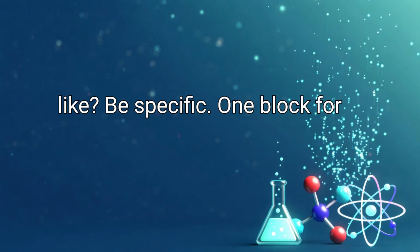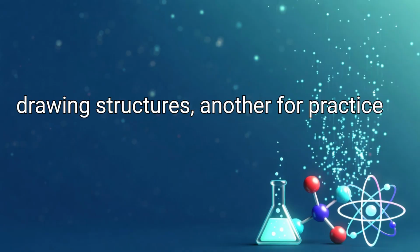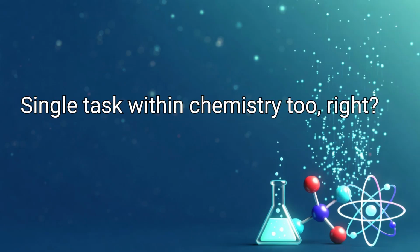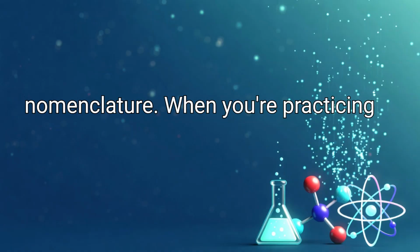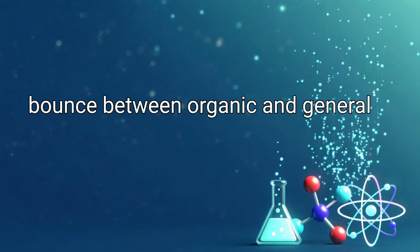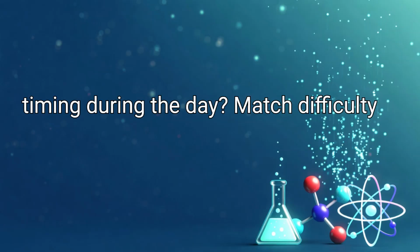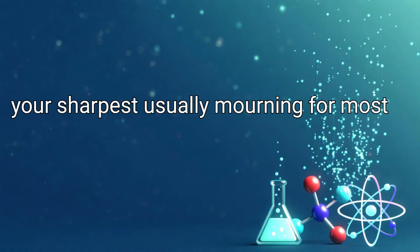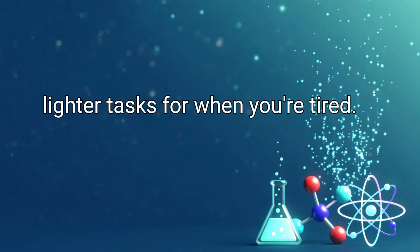Be specific. One block for learning new concepts, another for drawing structures, another for practice problems. Don't mix everything together. Single task within chemistry, too. Right. When you're doing nomenclature, only do nomenclature. When you're practicing calculations, only do calculations. Don't bounce between organic and general chemistry in one session. What about timing during the day? Match difficulty to energy. Learn new concepts when you're sharpest, usually morning for most people. Save flashcard review and lighter tasks for when you're tired.